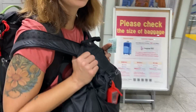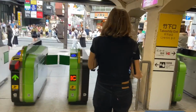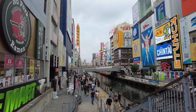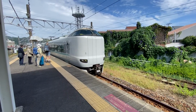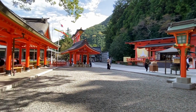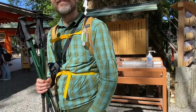And I should also mention before we get into it that this trip was split into 2 different activities. We were doing regular sightseeing in cities, and we were going to hike. So we decided to store everything we didn't need for the duration of the hiking portion in our carry-on size luggage at a luggage storage facility in Osaka called Daikoku Locker. And then after we were finished with our hike, we took a train back to Osaka and picked up the rest of our luggage there. So this isn't a packing list for our entire trip to Japan. It is only a packing list for hiking the Kumano Kodo.